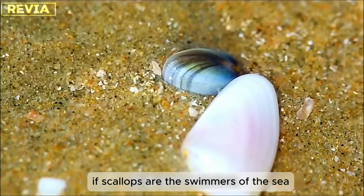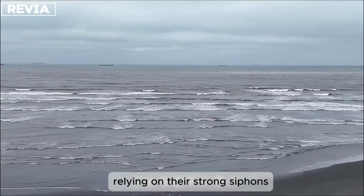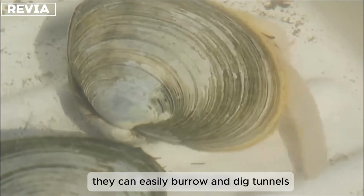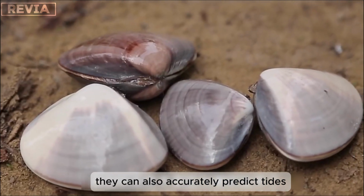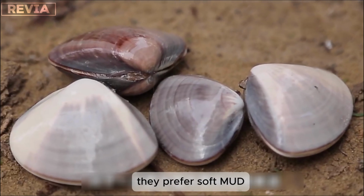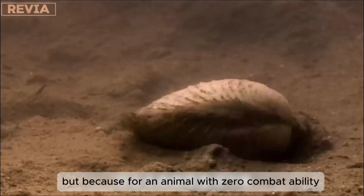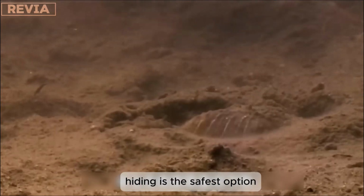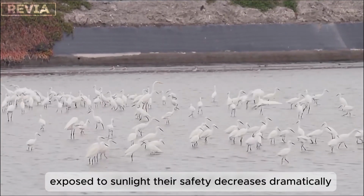If scallops are the swimmers of the sea, then razor clams are definitely the racewalkers. Relying on their strong siphons, they can easily burrow and dig tunnels. They can also accurately predict tides, using their siphons to achieve long-distance movement. They prefer soft mud not because hard ground is impenetrable, but because for an animal with zero combat ability, hiding is the safest option. Exposed to sunlight, their safety decreases dramatically.